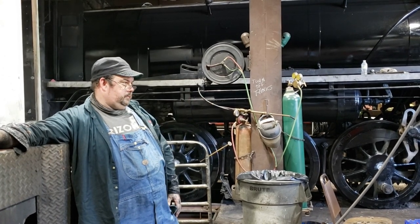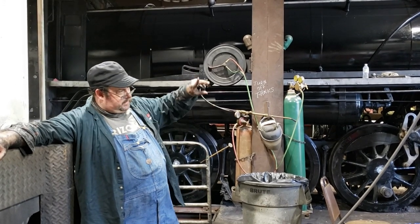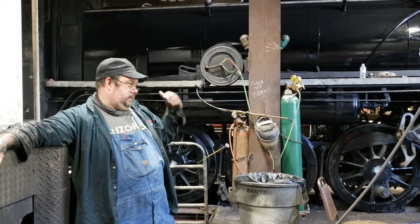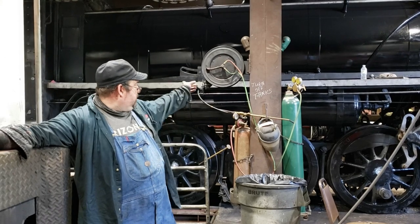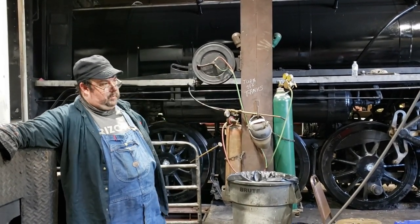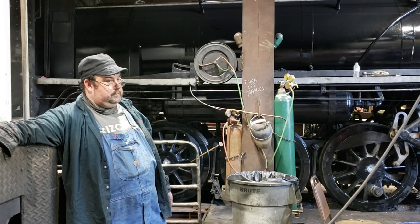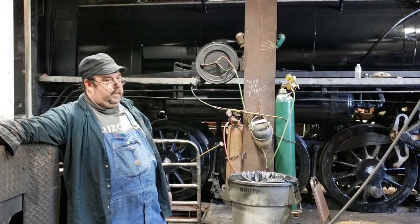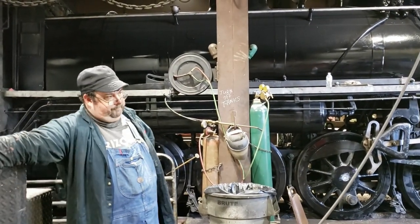Some engines have water tube boilers, where the water is in the tube and the fire surrounds the tube and makes steam. But these have always been fire tube boilers. And believe it or not, when it's pulling, the flames will go all the way through the boiler up to the front. Wow. If you ride it at night, you can see the flames. You'll see the orange embers popping out of it at night. That's right.